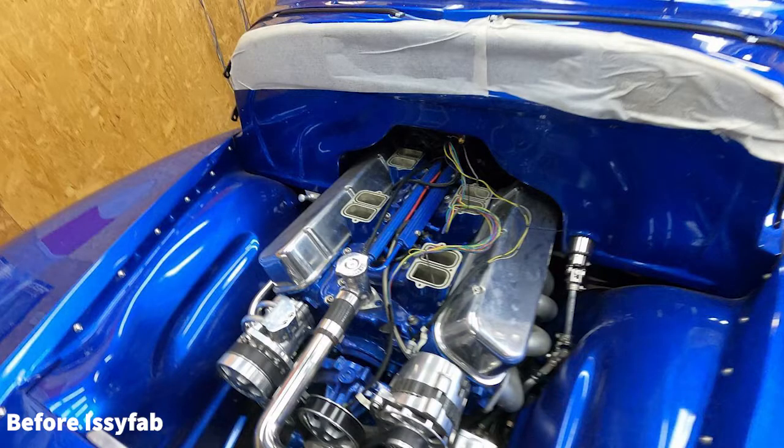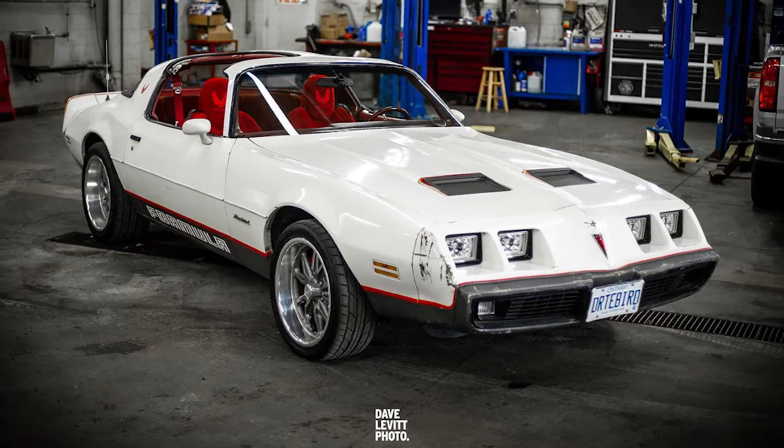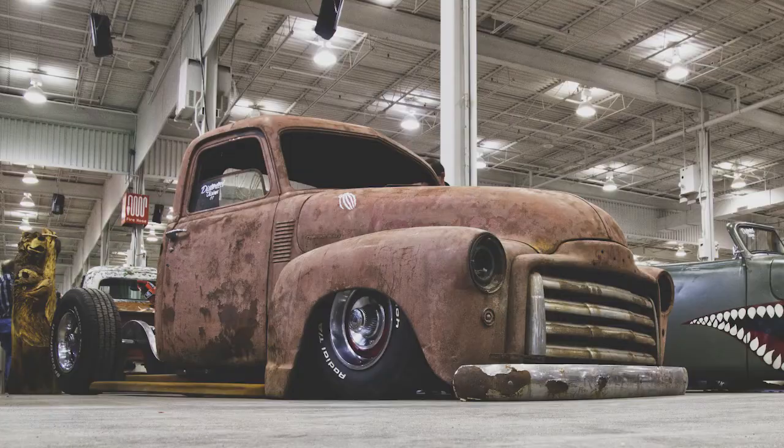Originally, Issyfab was kind of a side gig. Through the pandemic, through his hard work and just relentless desire to keep putting out a better product, he has made Issyfab into a standalone business, and that is his full-time gig. Super stoked for him on that. He's also the guy who built the chassis for my truck. He built that chassis in 2014.